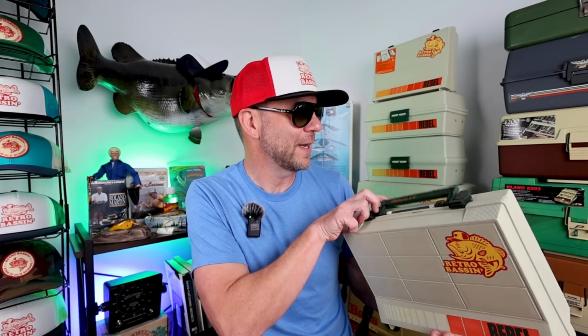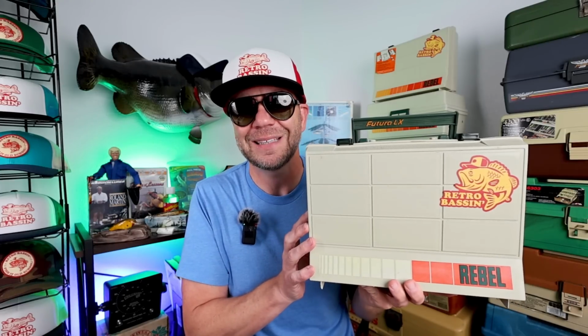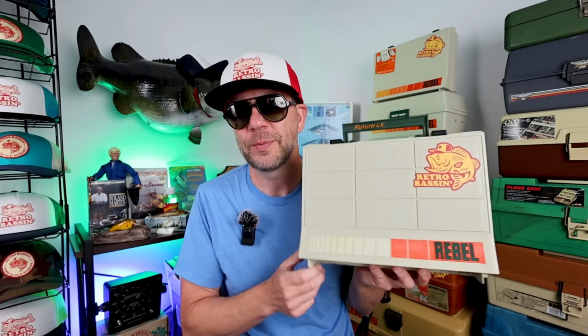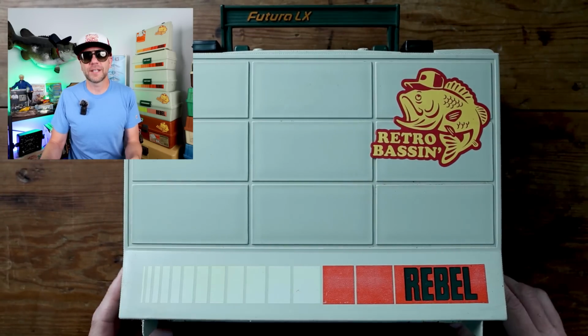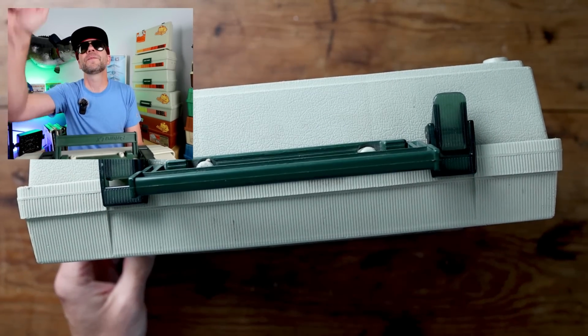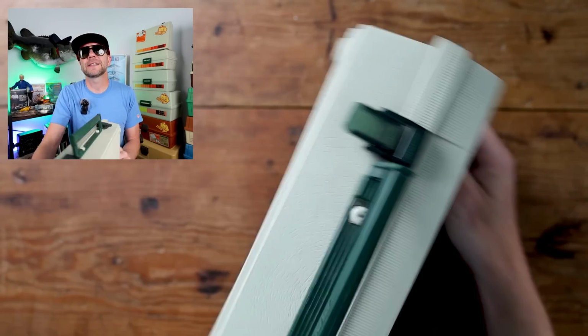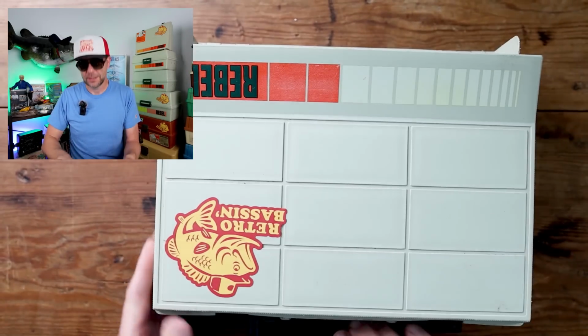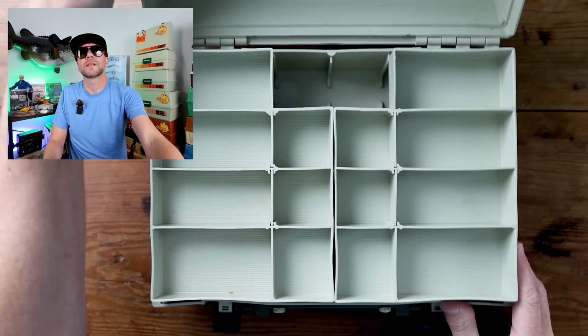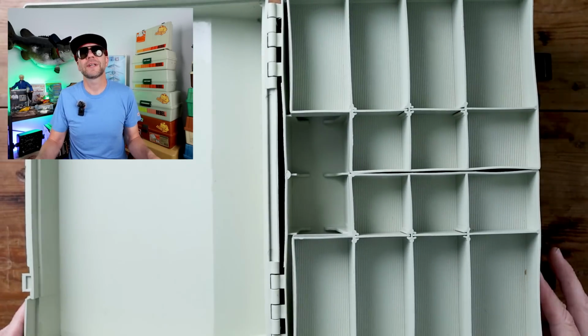This is a Rebel tackle box. It is the Futura LX, and I'll put this on the table and give you a look at it, but it is a pretty glorious looking Rebel tackle box, and of course it comes equipped with a Retro BASSIN decal as well. So there is the Rebel tackle box. It's a flat-sided box, you can see it here. It's a little bit of a thinner box, and it's kind of got a unique makeup. It's got a nice handle on it, which is good, and let's open this sucker up and show you what is inside.